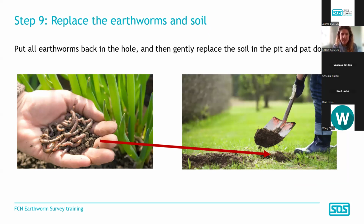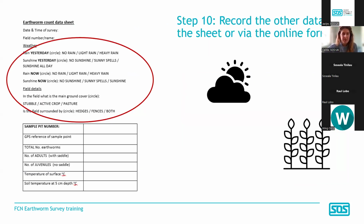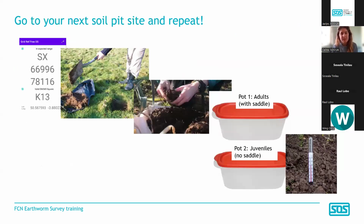Once you finish that, make sure you record any other details on that pit, for example weather or any other details about that area, and you can move on to the next pit. If you're doing several pits in pairs, you'd finish one pit at a time and then move on to the next point that your group is doing. So make sure you repeat the steps again of getting the coordinates, digging out your pit, hand sorting the earthworms gently on the sheet, putting them into separate pots for adults and juveniles, and then taking the air temperature and replacing them all back in there.